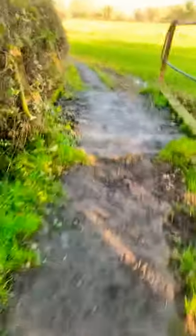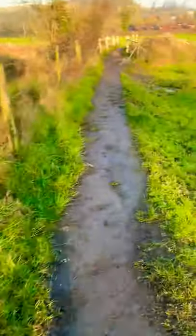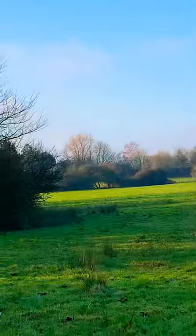Another bridge. This one, these bits of struts are quite old, but not the rail with it. They're not, that's too old. Lovely bush. It's in a field right now. You can still see the railway line up there.